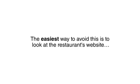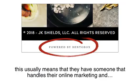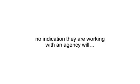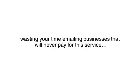The easiest way to avoid this is to look at the restaurant's website. If you see any links at the bottom like "designed by so-and-so designs," this usually means that they have someone that handles their online marketing and will most likely use them to set up Google reservations. Targeting restaurants that have an online presence but no indication they are working with an agency will dramatically increase your sales and prevent you from wasting your time emailing businesses that will never pay for this service.